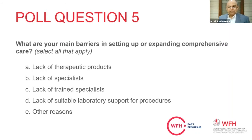Okay, so it's a range of issues. It's interesting to see that nearly 60% of centers participating today have mentioned lack of trained specialists. This is something I'm sure the World Federation will take note of, because training is a major component of the programs of the World Federation. Suitable laboratory support, again, a matter of training. Lack of therapeutic products. I mean, that's again a very important one. The humanitarian aid program helps there, but of course, local self-sufficiency is always an important component of that. So we'll come back to this.